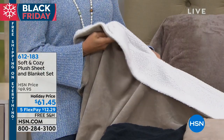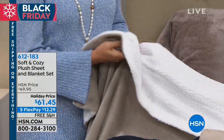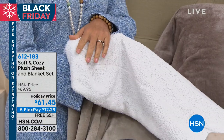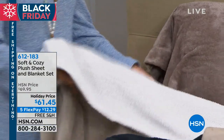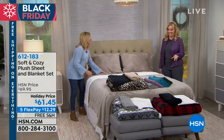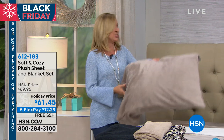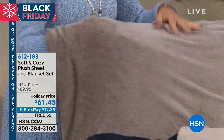So we're now going to present to you a soft and cozy plush sheet and blanket set. Both together. You get both together, and it's a set. And this is from Soft and Cozy. It's a line that started here almost 10 years ago with a blanket that was so soft, micro plush, warm, without being too hot or heavy. But then we developed sheets, and these are the coziest sheets that at this time of year, they're just perfect.